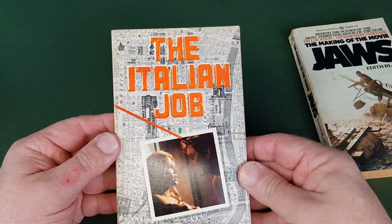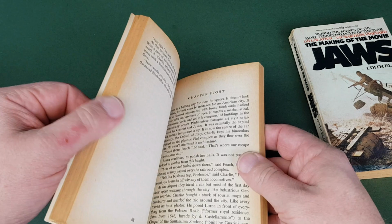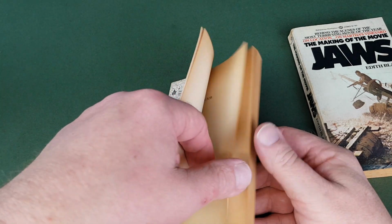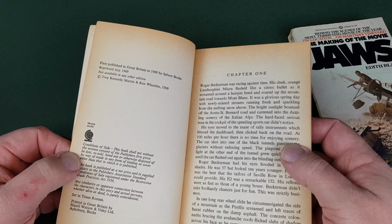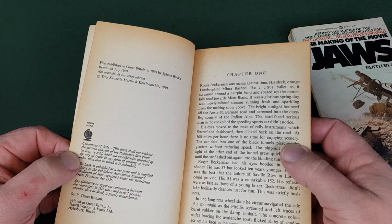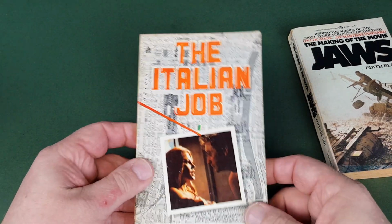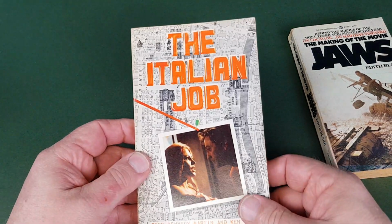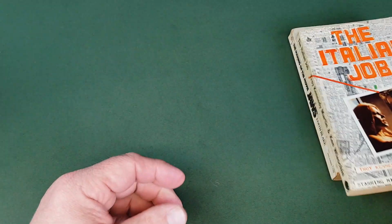It's a beautiful one, this one. Really is quite iconic. Once again, quite scarce. There's no stills inside this one, but it's a scarce and collectible movie tie-in. Let's see when this one was published. First published in 1969 in Spirit and reprinted July 69. So this isn't the first, but I'll tell you what, it's the only copy I've ever come across. So without going online to look it up, I think that's probably quite a scarce one.